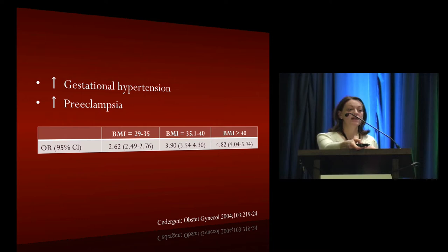Obese patients have increased risks of the hypertensive diseases of pregnancy. Here on this chart, you just see the odds ratio by BMI classification of having a hypertensive disease of pregnancy compared to normal BMI patients.